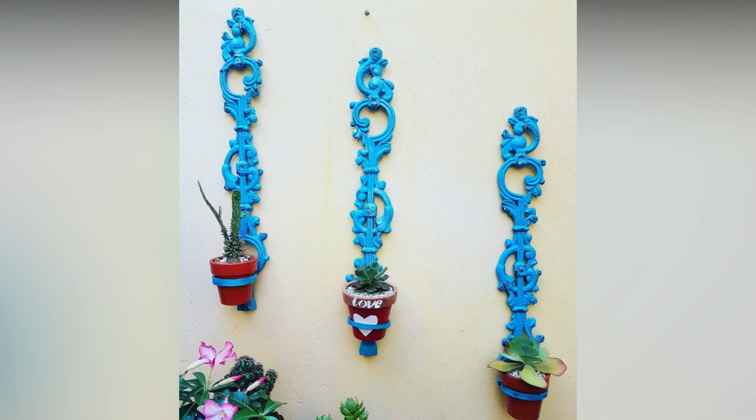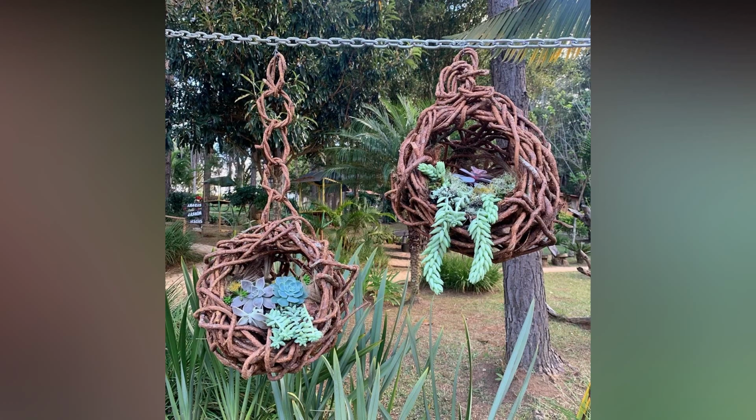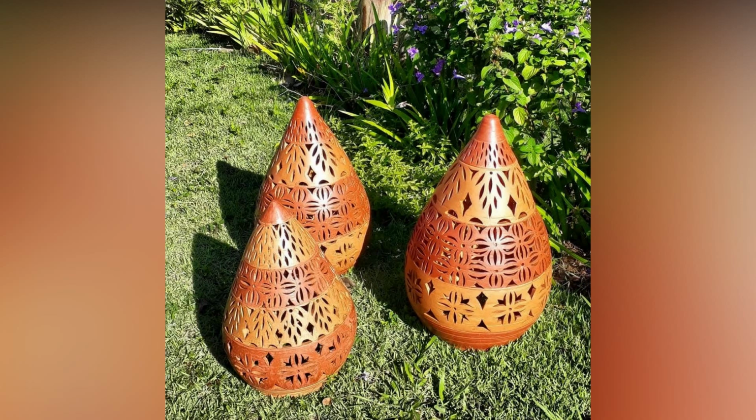Or consider a Japanese-inspired Zen garden with a simple stone pathway, a water feature, and carefully pruned bonsai trees. A small bench in this area can provide a peaceful place for meditation and relaxation.